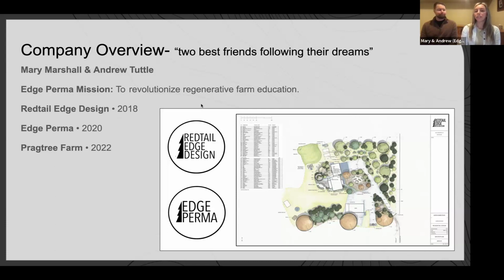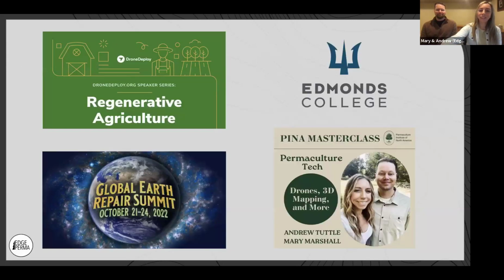And we also are co-land stewards for Crabtree Farm and have been there for a couple of years in Arlington, Washington. And that's a 20-acre farm. If you have more questions, feel free to ask on that. And so, yeah, over the last few years with the Edge Perma project and doing the virtual farm tours, we have been invited to speak at quite a few different webinars and conferences, some of those being with Drone Deploy for their speaker series in regenerative ag. That's a drone software that we use, as well as the Global Earth Repair Summit and for the PINA Masterclass as well. And we have done quite a few collaborations with Edmonds College.